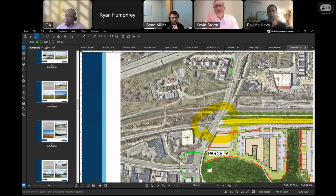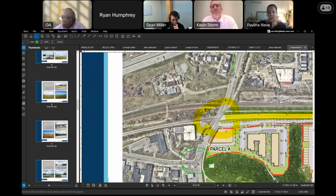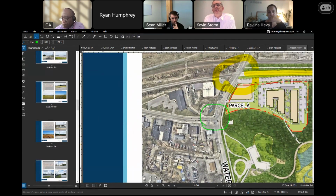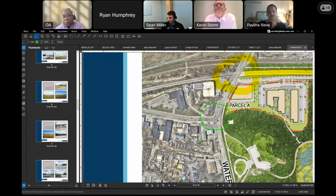And then, while we're on the slide, can you describe a little bit the nature of that commercial parcel there, what's happening there, what kind of uses, and why the type of building behind the parking lot was chosen as the typology? Brian, is that one that you want to take?